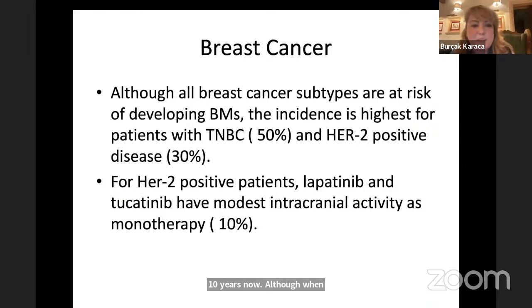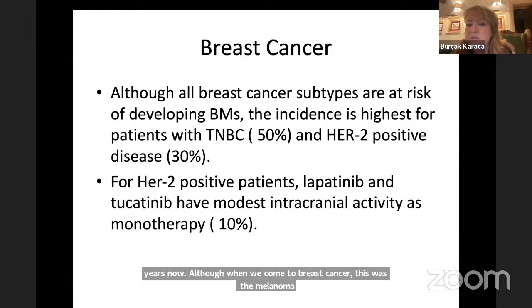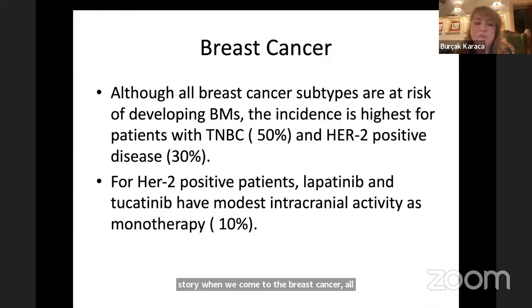When we come to breast cancer, all breast cancer subtypes are at risk of developing brain mets. But of course, the incidence is the highest for patients with triple-negative breast cancer. It's around 50%, and HER2-positive disease, it's around 30%.